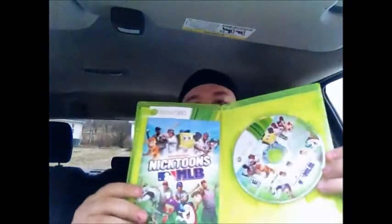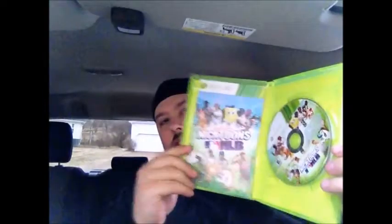Nicktoons Major League Baseball. It's also better with Kinect, so you can use the Kinect to play it. But that is complete in box with a really clean copy of the disc. I mean, not a scratch on it. See, look, never played it once. But I got all that for $10. So, score. And then, I said last but not least, but this is last.